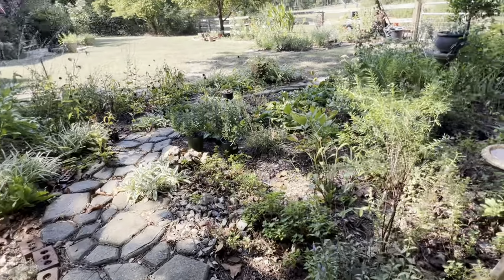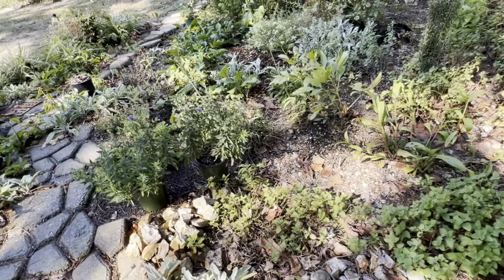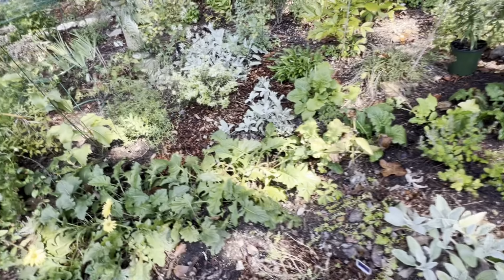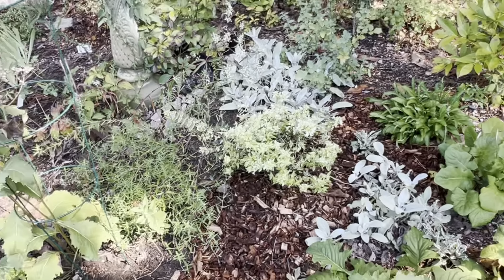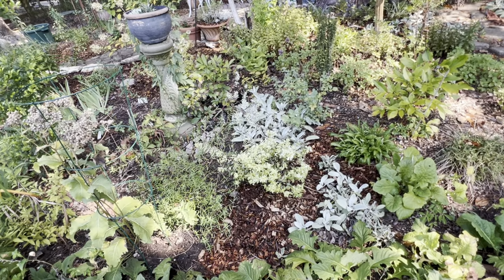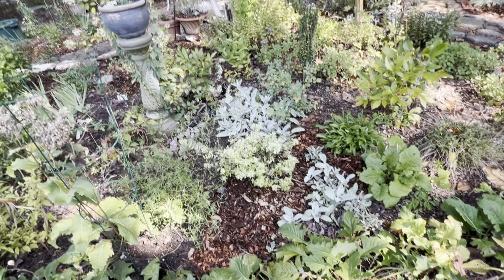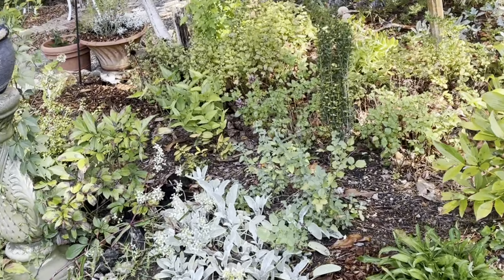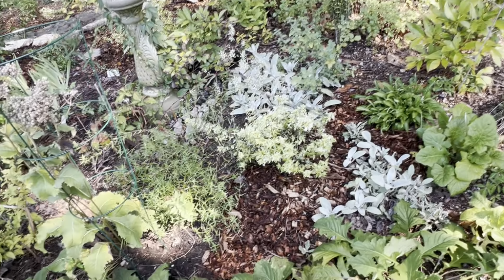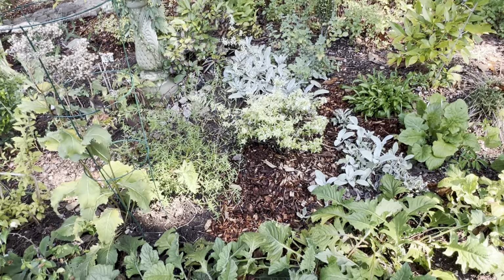I also got, hold on, let me wait for the water. I also got a new petite shrub to fill in. I don't know if you can remember, I was looking for something to fill in that area right there. In the spring, this was a different scene. It was full of rose campions and some verbena bonariensis, which is right there. It's fading now. And so when I took them out, I was left with the lamb's ear.